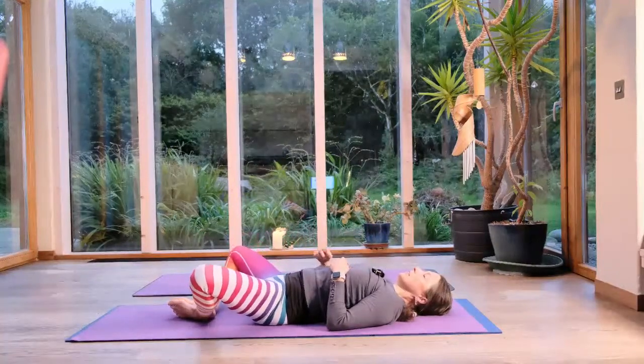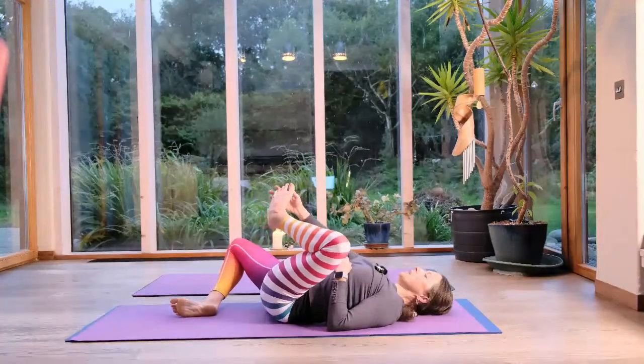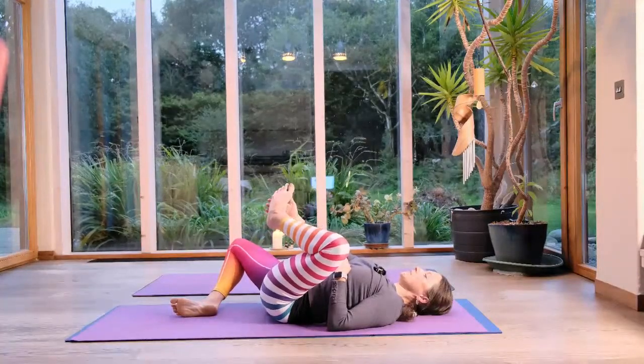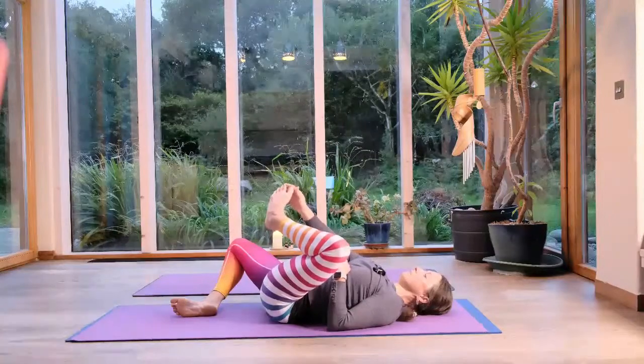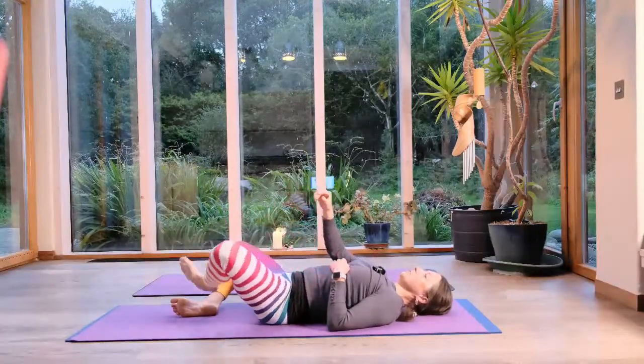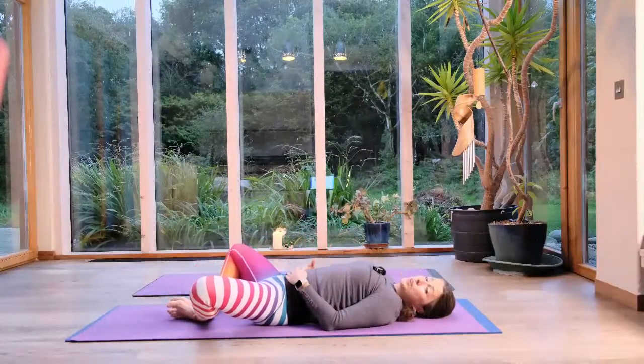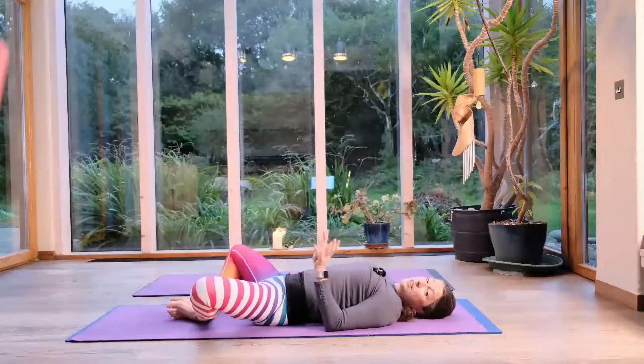Other side. Lift the left foot up. Rise it up. And then just reach with your right hand. Just touch your foot lightly. And just say hi up there. Hello. Toes. And then lower your foot to the floor. Nice. So we're going to do both legs. So if you feel your abdominal muscles aren't strong enough for that, then don't do this.